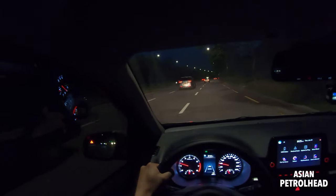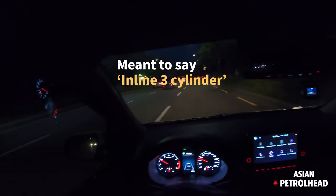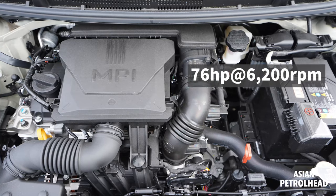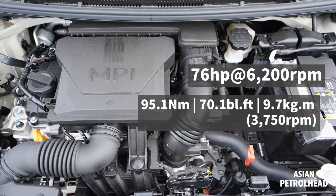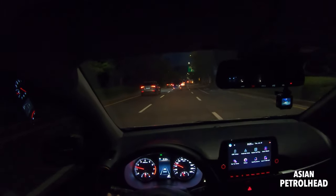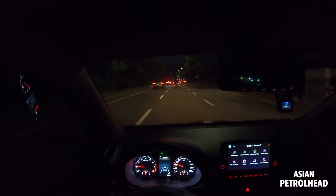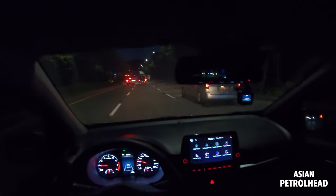Alright guys, on the road with the new Picanto, and this actually has an inline 3-cylinder 1-liter gasoline engine, so it makes 76 horsepower and 70 pound-feet of torque, but you know, it's working with a full-speed automatic, and in city driving it feels very, very nice. And let me just let you hear it soon, but it actually sounds pretty engaging too, but it's not a fast car.